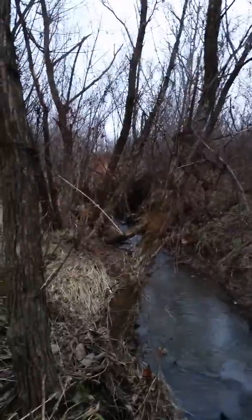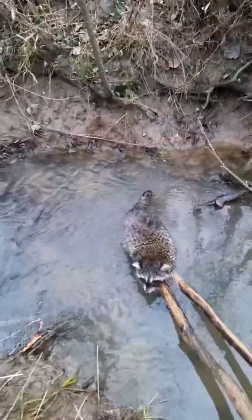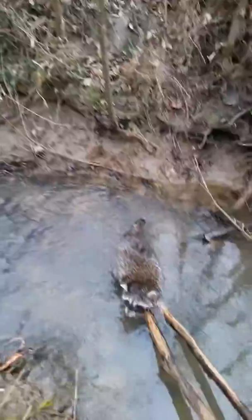I had a possum in that one way down there, but that one was empty this morning. And I'll take one out of three, so, all right.